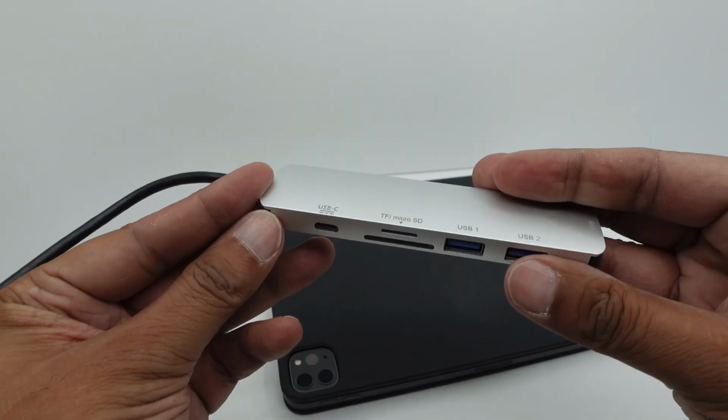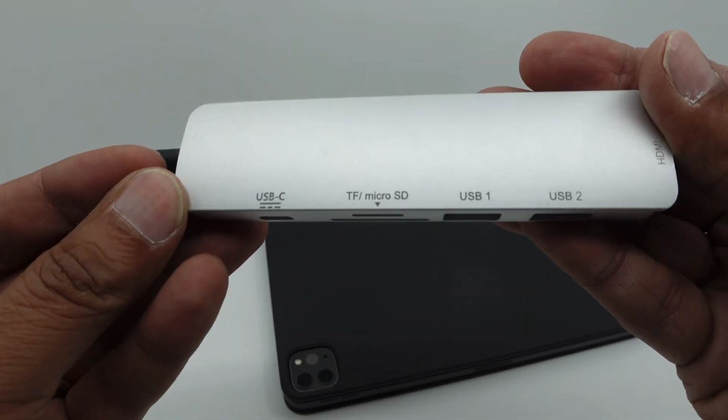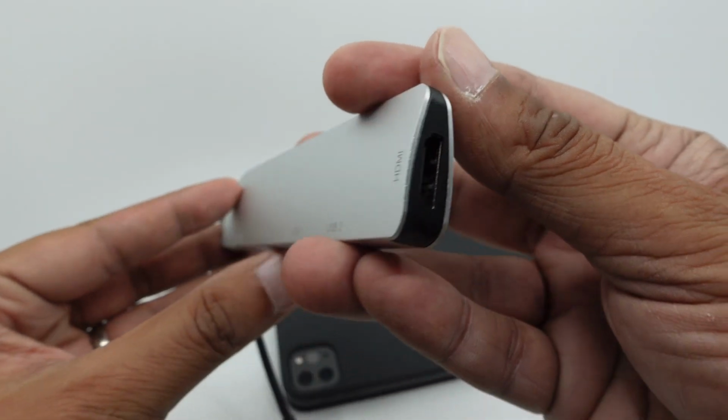This hub that I use has two USB-A ports, SD and micro SD card inputs, and an HDMI port for output to that TV monitor or projector, as well as an additional USB-C pass-through data and charge port. Now you can get these pretty cheap. I picked this one up at Kmart for under $40, which compared to some other options is an absolute steal.